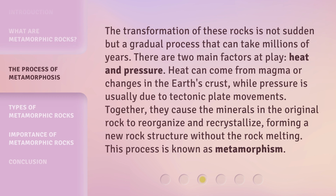The transformation of these rocks is not sudden but a gradual process that can take millions of years. There are two main factors at play, heat and pressure. Heat can come from magma or changes in the Earth's crust, while pressure is usually due to tectonic plate movements. Together, they cause the minerals in the original rock to reorganize and recrystallize, forming a new rock structure without the rock melting. This process is known as metamorphism.